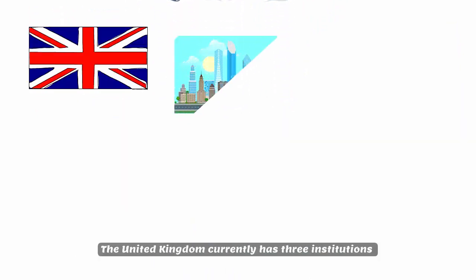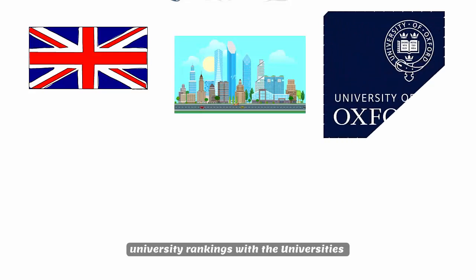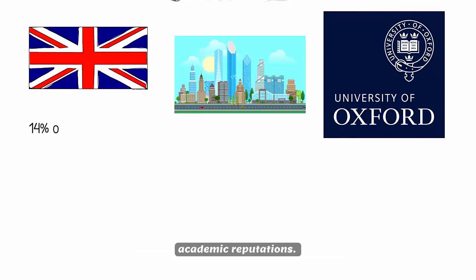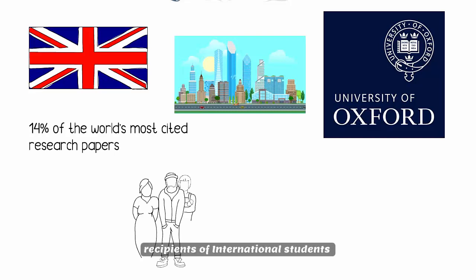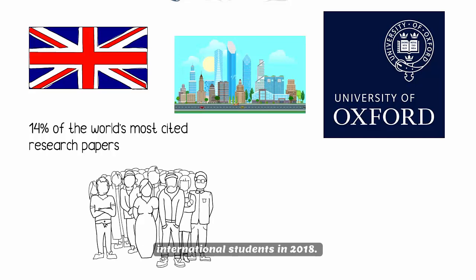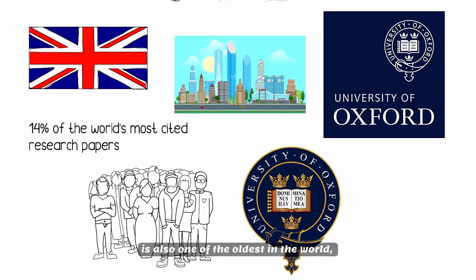Studying in the UK means studying at a world-renowned institution. The United Kingdom currently has 3 institutions in the global top 10 in the Times Higher Education University rankings, with the universities of Oxford and Cambridge both scoring 100% for academic reputations. The UK also produces 14% of the world's most cited research papers.